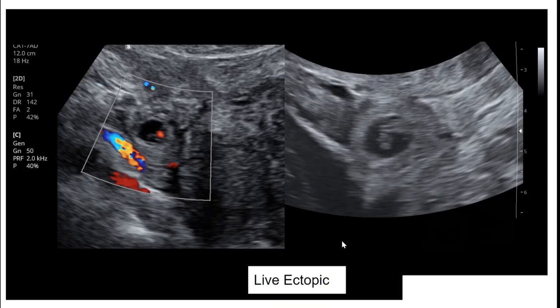This is a live ectopic. This one's actually an abdominal scan. It was really large, this ectopic. So you can see here, zoomed in, this is the tube. Within the tube, you've got the gestation sac. This is the embryo. So you can actually even see the developing embryo.